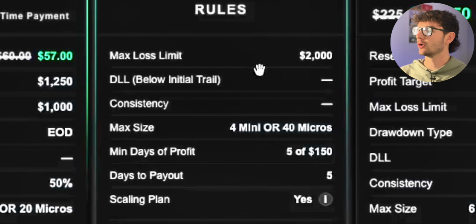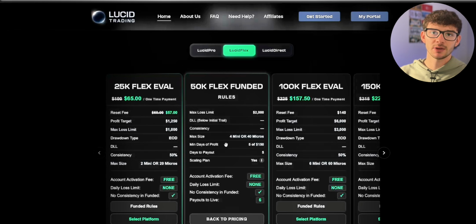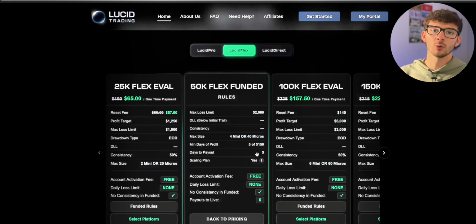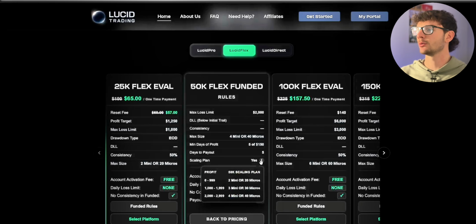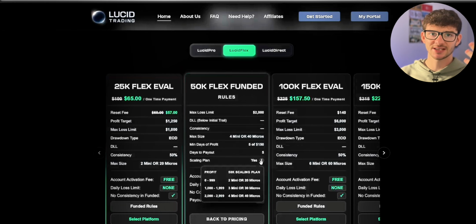You obviously have your max loss limit of $2,000, you have no daily loss limit, no consistency rule. You do have the same minimum days of profit and days to payout, but you do need to make a little bit more. You need to make $150 on each of those 5 days as opposed to $100 on the Lucid Pro. And then you also have a scaling plan at the bottom here. So this is just to make sure that you're not just going to burst out the gate and max size it. Since there's no consistency rule, you're going to need to scale up a little bit. But as long as you're aware of it, it won't trip you up.